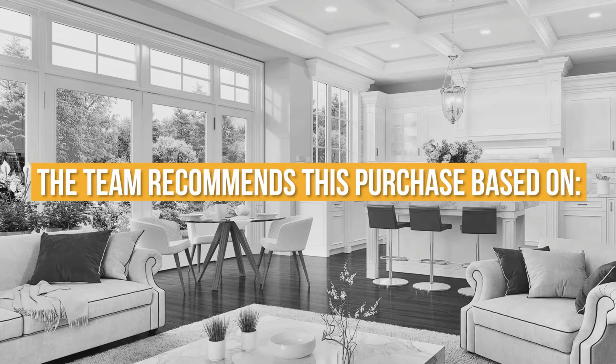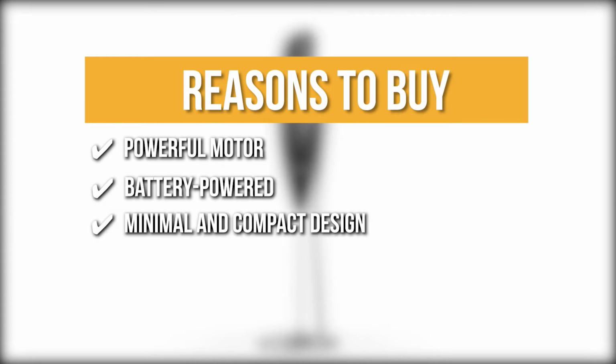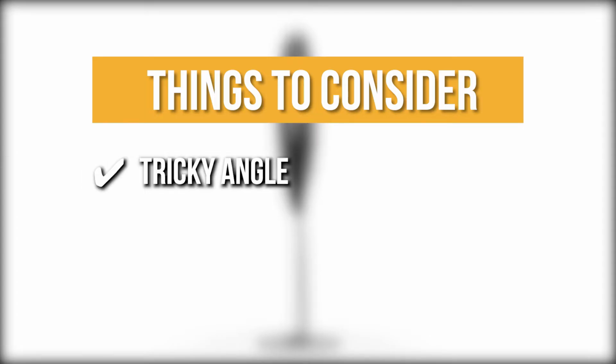The team recommends its purchase based on the following: powerful motor. It has a motor that gives you 19,000 revolutions per minute, which makes quick work of frothing milk. Battery powered. The mixer is powered by 2 AA batteries, so you don't have to worry about cords and finding sockets. Minimal and compact design. It comes with a stand for easy storage and can be kept on the countertop. Numerous color selections. The machine is beautifully styled and comes in over 23 colors, capable of fitting into any modern kitchen. Keeping all that in mind, the thing you should know before you buy the product is tricky angle. To get the best and quickest frothing results, we recommend you hold it at a 45-degree angle.